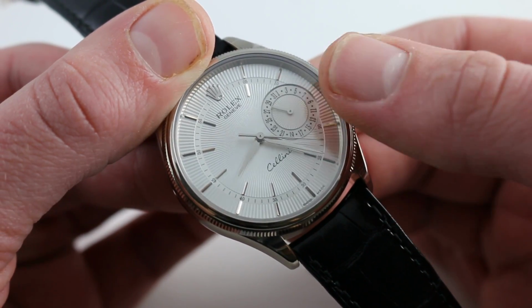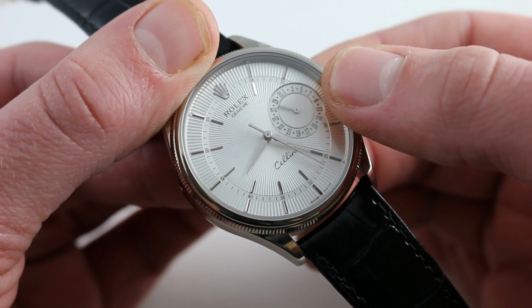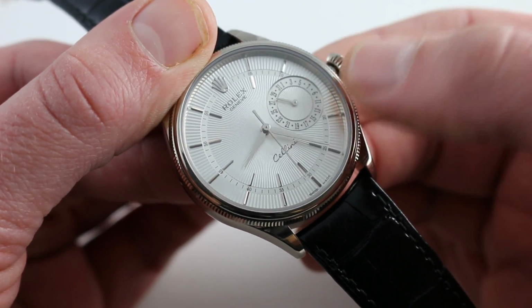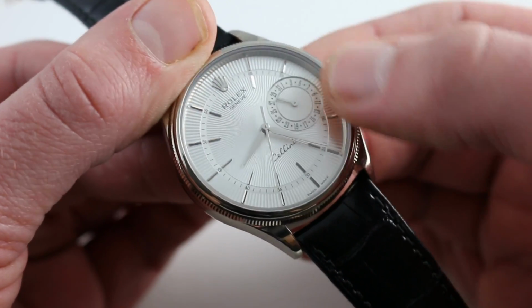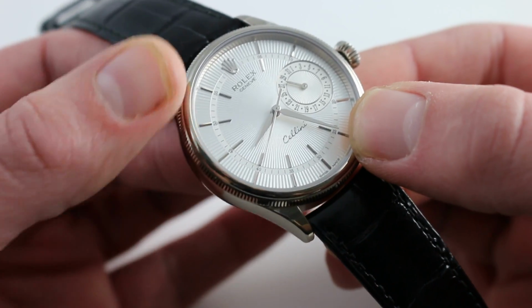This sets the watch, as well as the entire Cellini line, in stark contrast to the oyster watches with their aperture dates and often the Cyclops-style bubble magnifier. This is a way of creating a visual break that allows this watch to be its own model and the Cellini to be its own line.